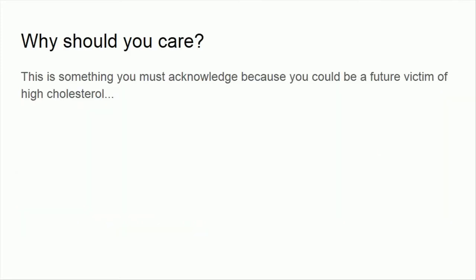The functions may seem simple. But what happens when you take in more LDL than HDL? This is where the arteries start to get clogged. An LDL level above 160 is high, and an HDL level below 40 is low, and this is the case for many Americans with high cholesterol.